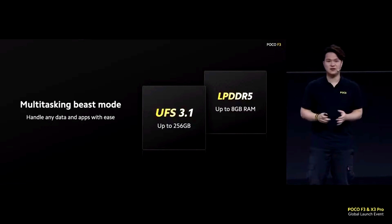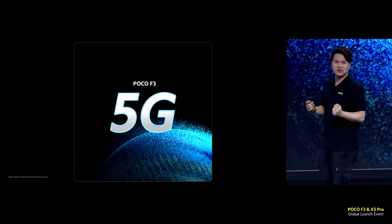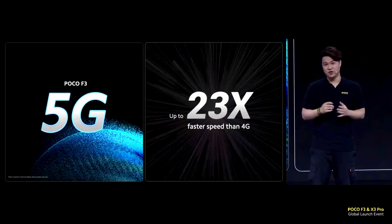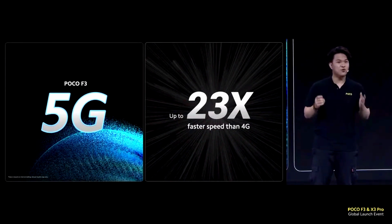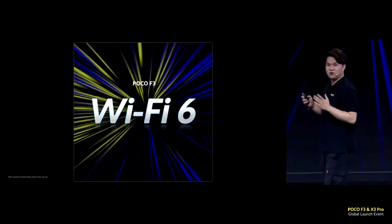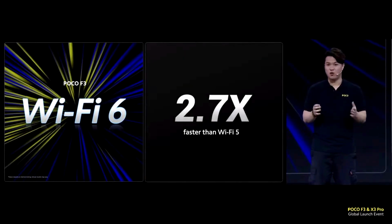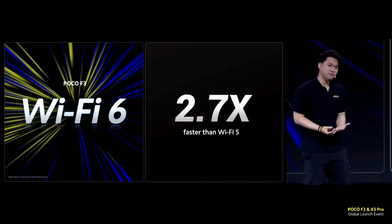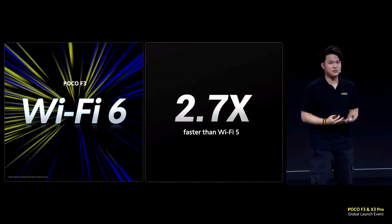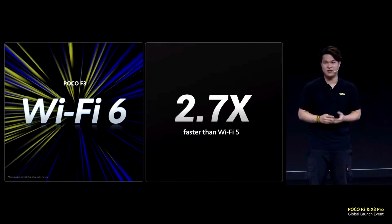And when it comes to connectivity, the Poco F3 is also 5G ready, with up to 23 times faster speed compared to 4G. And it's also compatible with 11 different network bands. The F3 also supports Wi-Fi 6, which is 2.7 times faster than Wi-Fi 5. So when you're home or at the office, your connection is super fast and more stable. No lag during gaming, no more time wasted on buffering videos. Beast speed only.